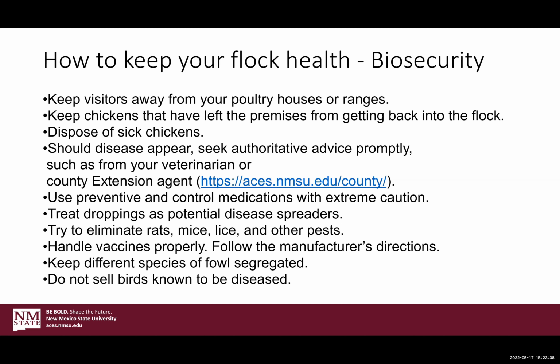And then, dispose of sick chickens. Should disease appear, seek authoritative advice. If you suspect avian flu, you need to get the state veterinary office involved immediately. You can do that through your veterinarian or through your extension agent. Also consider using preventive medications, meaning vaccines, and be very mindful of the label recommendations before utilizing these treatments or vaccines.